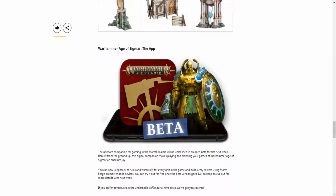And I guess the Age of Sigmar app is finally coming out. Here we go. Hopefully it doesn't suck. Hopefully it works in Ohio like the 40k app did. Yeah, considering they killed the old one.